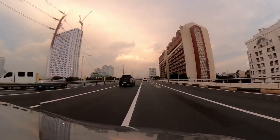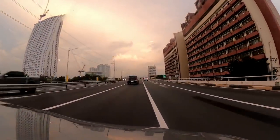Kasi it feels like almost a car. Na parang yung taas niya parang kotse lang, di ba? But ang forma niya ay parang SUV. But it's actually a lot smaller than SUV.